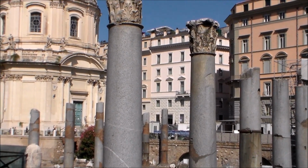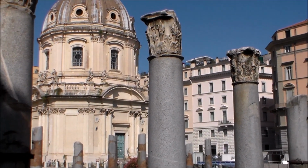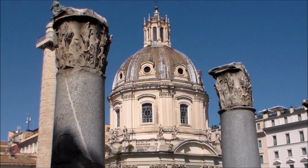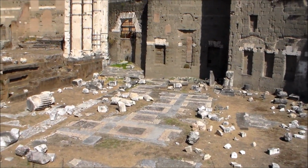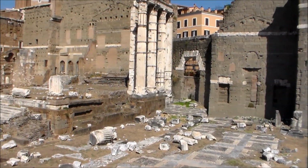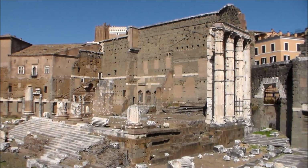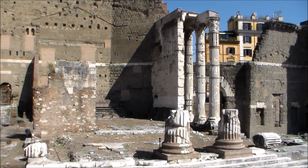These are the Imperial Forums in Rome. But yeah, spectacular landmarks of Rome. Forum di Augusto.